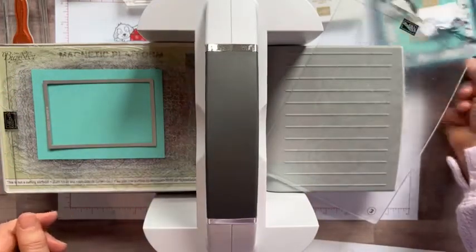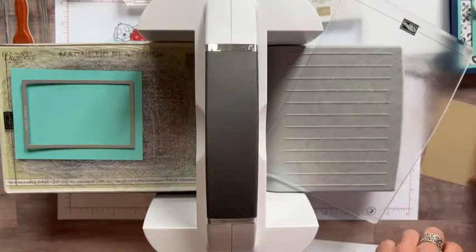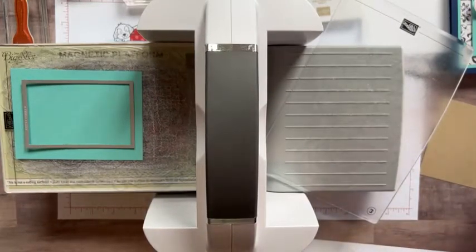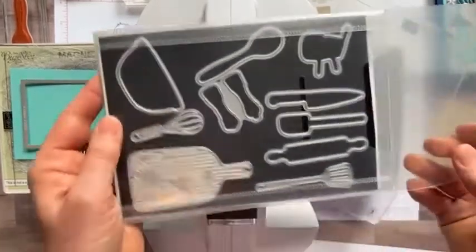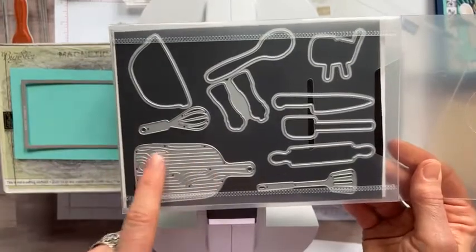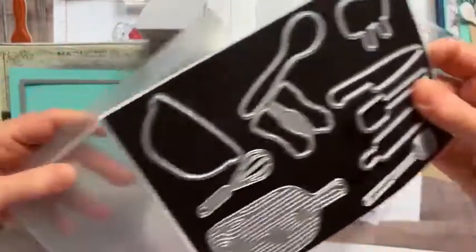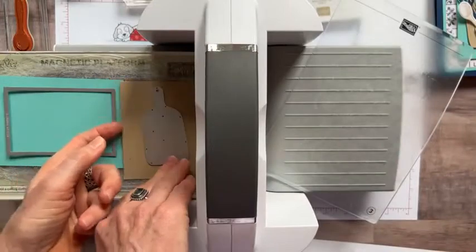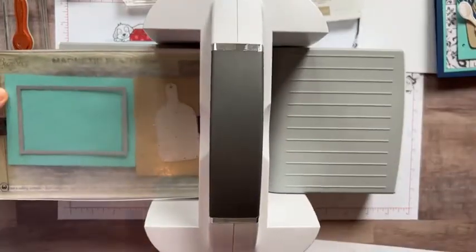Let's see, what else can we do? Maybe we'll do this one. And where are my other dies? Oh, my dies, where did they go? I brought them out to show you guys already. Okay, so look at all these, so cute. This little cutting board is one of my favorites. Actually, they're all so cute, I think, right? Okay, so let's try to do that. We're gonna do our cutting board right now too. Put that one on there. Also, we'll get a couple of them done and then we'll come back and do the others in a sec, okay.